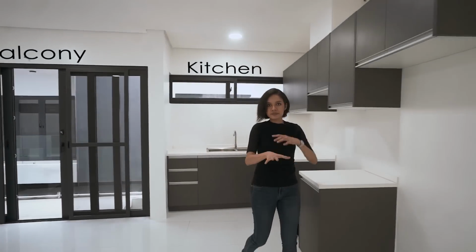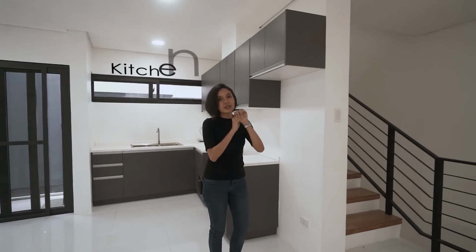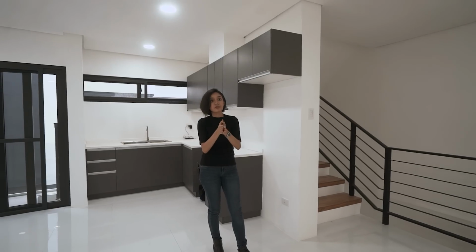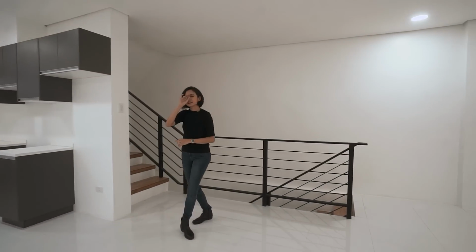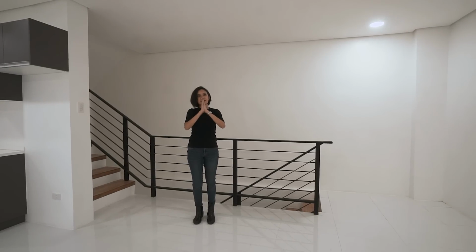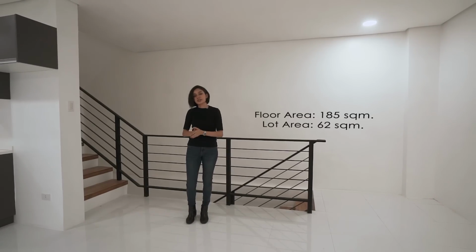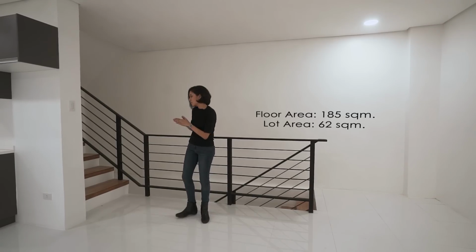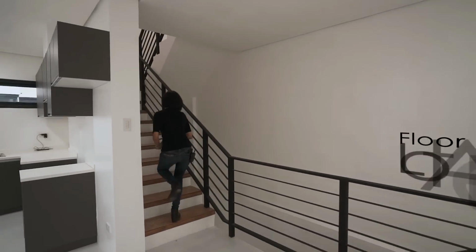So the floor area of the house is 185 square meters. And how much is the lot area? 62 square meters in lot area. So 185 in floor area and 62 in lot area.